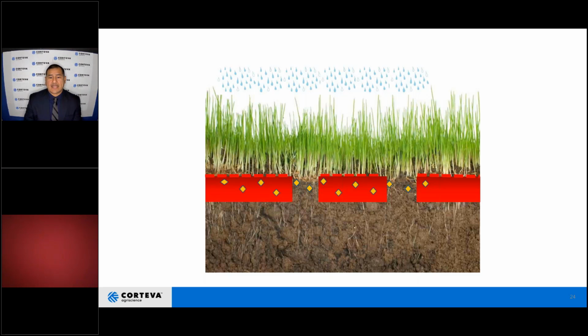So what's going to happen in here? Remember, we're not changing the environment. We're not physically keeping the plants from going out. We're just going to kill those seeds when they germinate in that zone. So what's going to happen here is that those weeds are going to come up. And it isn't that we had a product failure, it is that we had a misapplication.